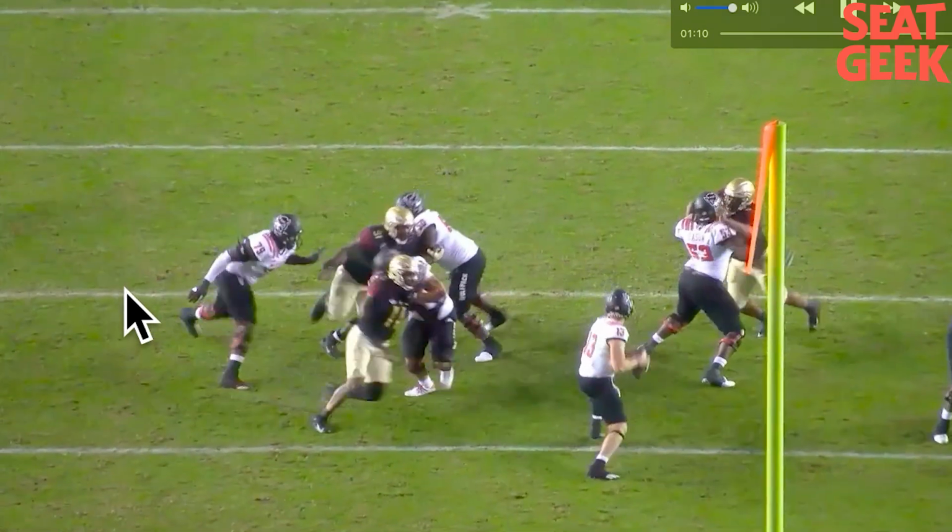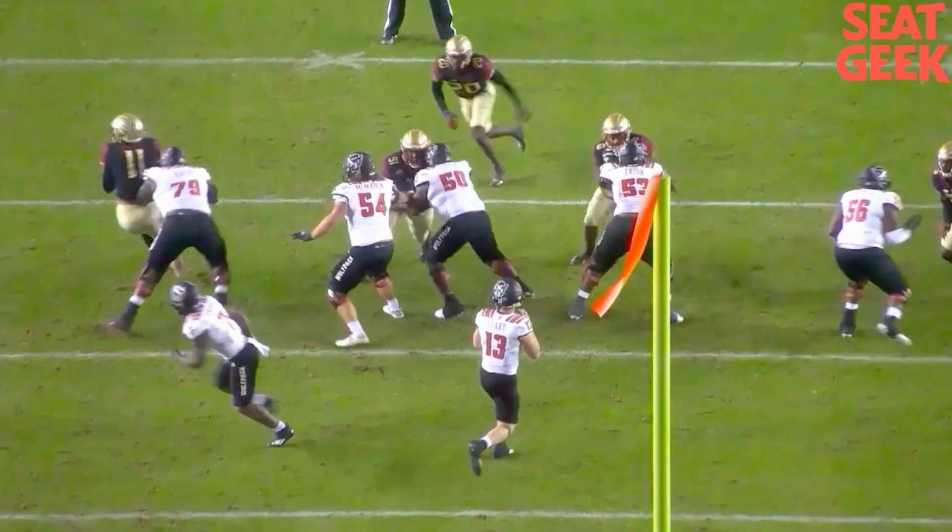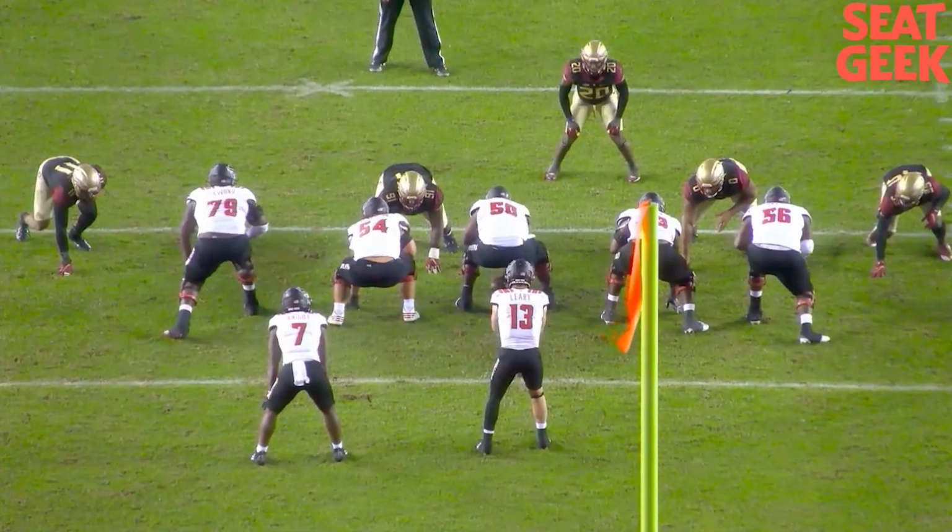Now let's get down to the QB. Let's force this QB up. And I mean, that's awesome from Jermaine.